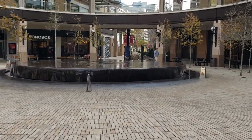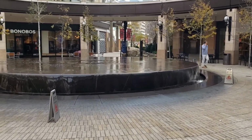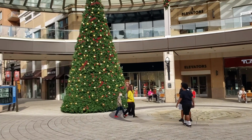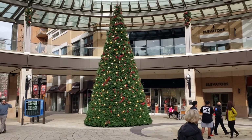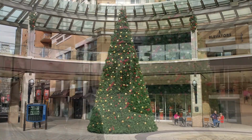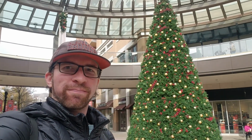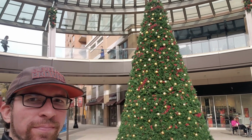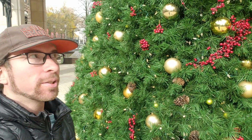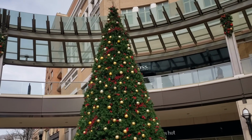Unfortunately, we may have missed the water fountain show. But normally the fountain here is going, and there you go, you got the full tree in. Let's try to get a picture of ourselves with this. There you go. It's the bottom part of the tree. Let's take an up close look. See, that gets you in the festive spirit too. Alright, got my pictures in.